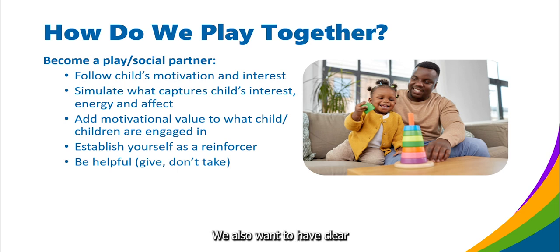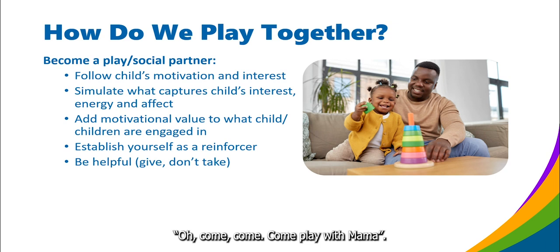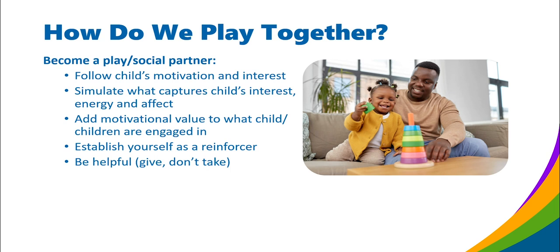We also want to have clear expectations and participation guidelines. So let your child know what you want to see from them. Let them know, give them instructions, show them. Oh, come play with mama. Or let's rub our hands together, rub, rub, rub, rub, rub. Give them some countdowns. We're going to do 3, 2, 1, all done. So sometimes we just have to let them know what those expectations are as well.